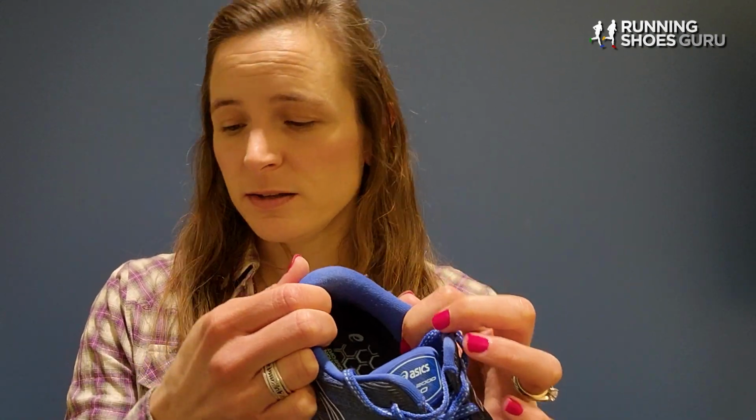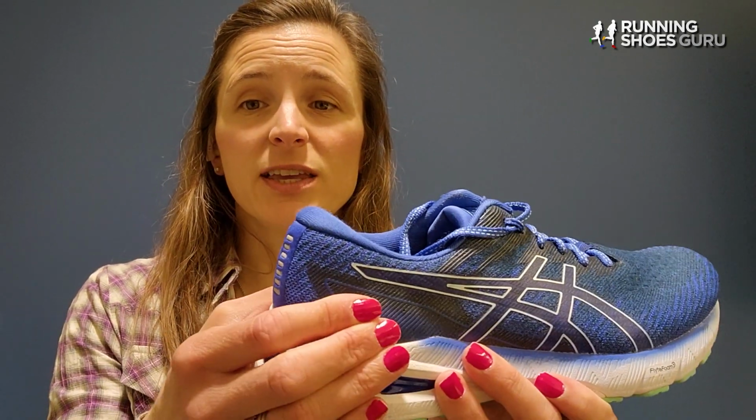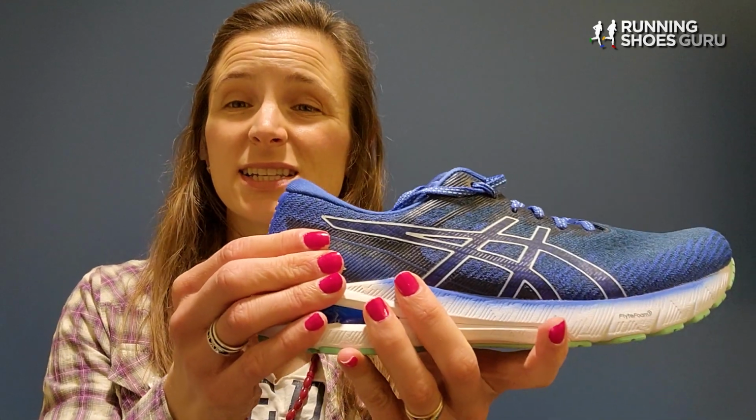The upper continues to have a plush fit around the ankle opening. That's similar to how it's been in the past. It also has a solid heel counter. That is a necessity for a quality stability shoe, to have a heel counter that really stops that excess motion of the heel.